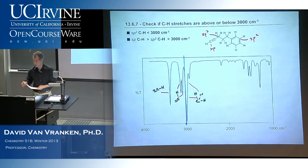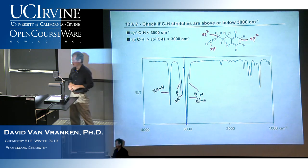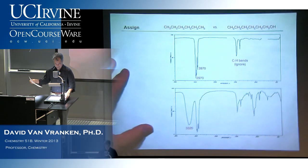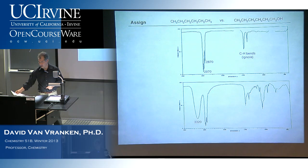Okay, so you now know everything that I know about interpreting IR spectroscopy. Maybe I have one or two more gimmicks, but you just don't need to know those. So let's take a look at a couple of spectra, and we'll just practice here. We'll just see how good you are at interpreting IR spectra. Okay, I've got two molecules written on the top here.